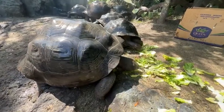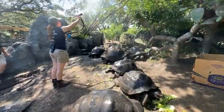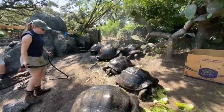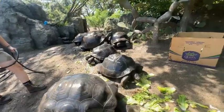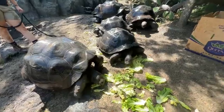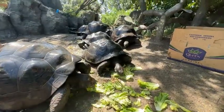And every Monday, Wednesday, Friday, they get this lettuce mix, and it'll have sweet potato, carrots, zucchini, and occasionally cactus. And around Halloween time, we'll get pumpkins for them, and we'll actually carve the pumpkins because that really helps them get a grip on it to chew through the pumpkins.